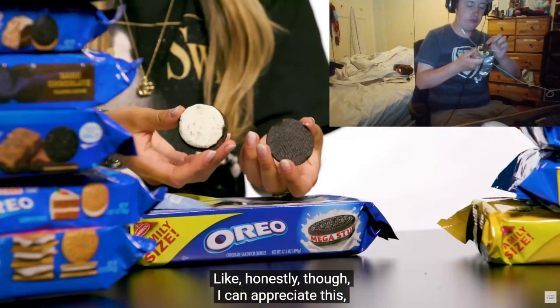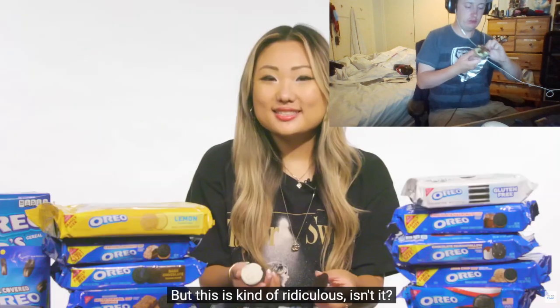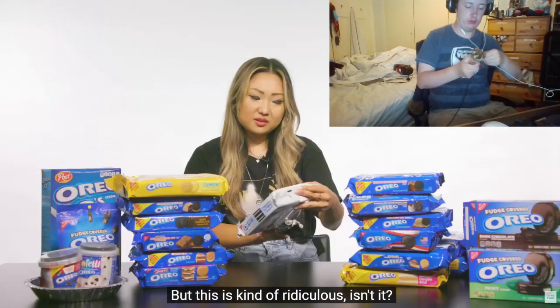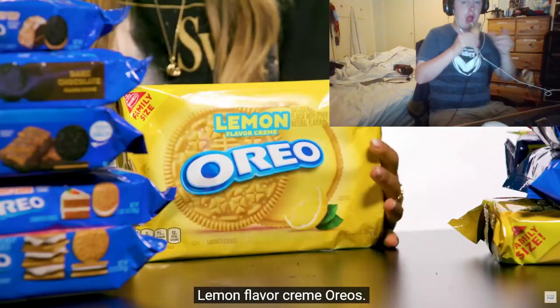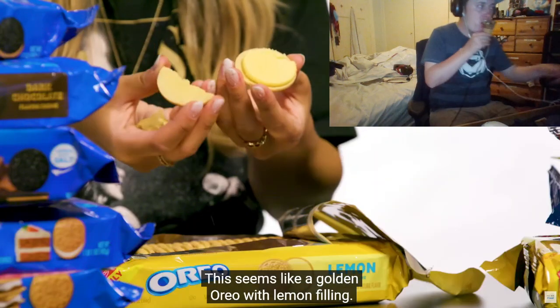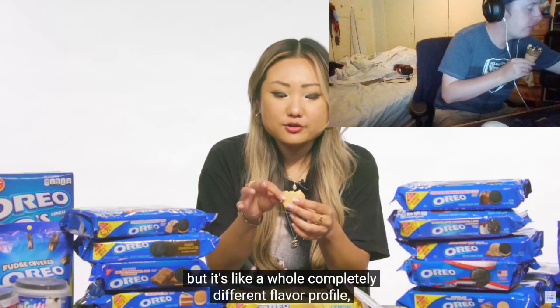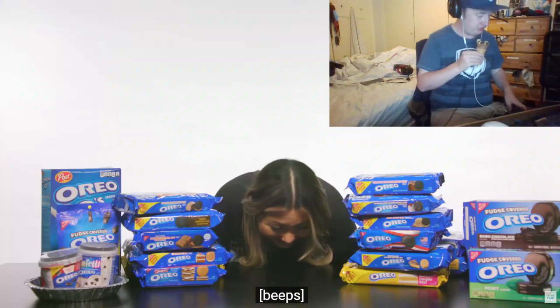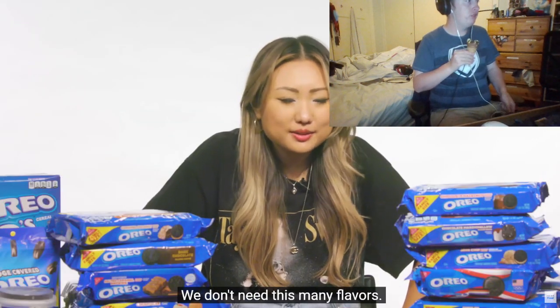Like, honestly though, I can appreciate this because I always want more of the frosting, but this is kind of ridiculous, isn't it? We have gluten-free Oreos. Lemon flavor cream Oreos. This seems like a golden Oreo with lemon filling. It has the Oreo structure, but it's like a whole completely different flavor profile, so it tastes really good. Oreos are too popular in this country. We don't need this many flavors.